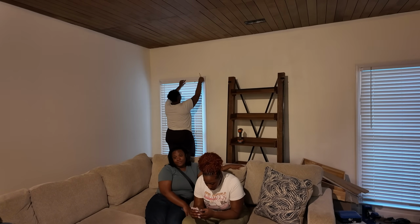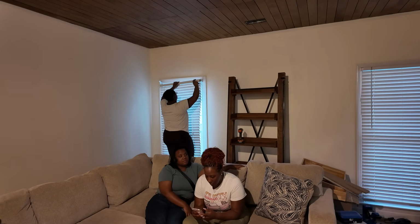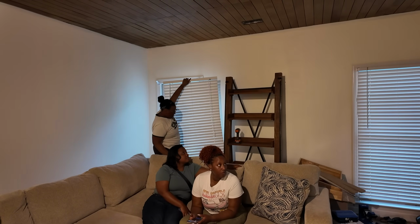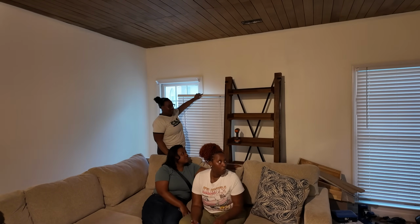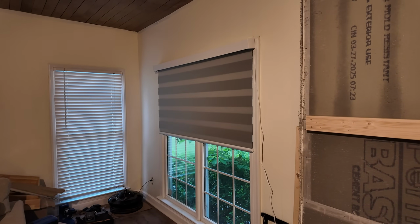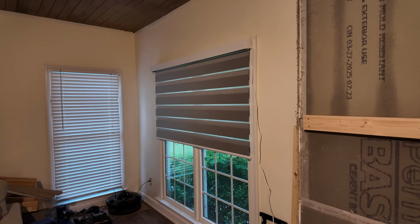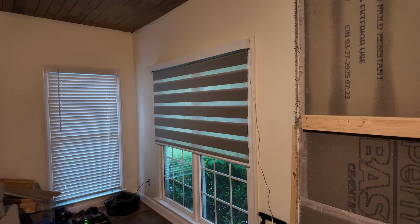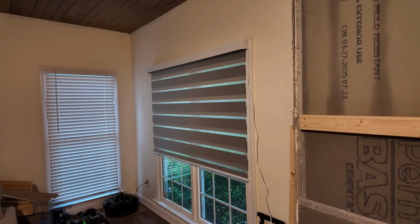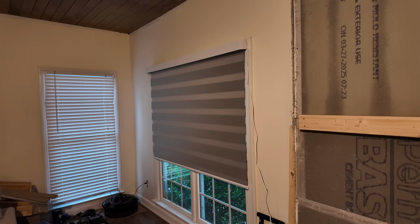Oh, I see something on the outside, like something blank. But how do you pair all of them together? They black out, but you can get them either solid, but I wanted the zebra ones. So you can set it to how much sun you want to come through, or you can set it to close. I was like, wait, what?